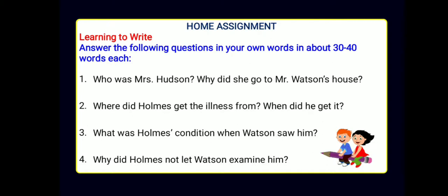Dear students, please note down and do this home assignment in a beautiful handwriting. Please recall the content that we have read today and try to answer these questions. I hope you have noted down.